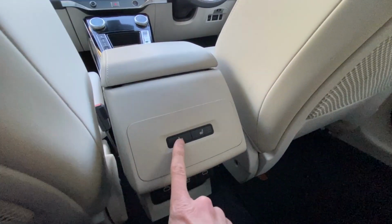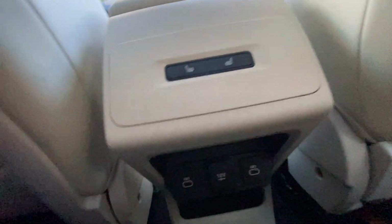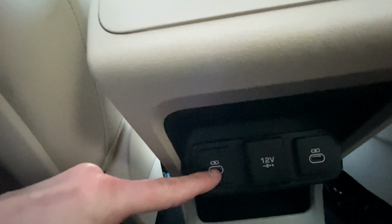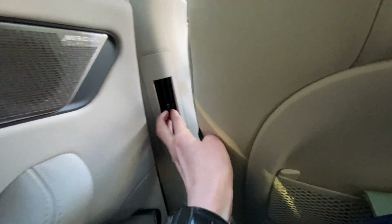And down here, as we can see, we've got heated seats in the back as well, which is a real nice option to have. And then down here we have a USB. That's a USB-C, which I don't like. The 12 volt thing, which I do like, and another USB-C there. We've also got some sneaky little vents tucked in over here, as you can see. Meridian sound system again for people who like that.